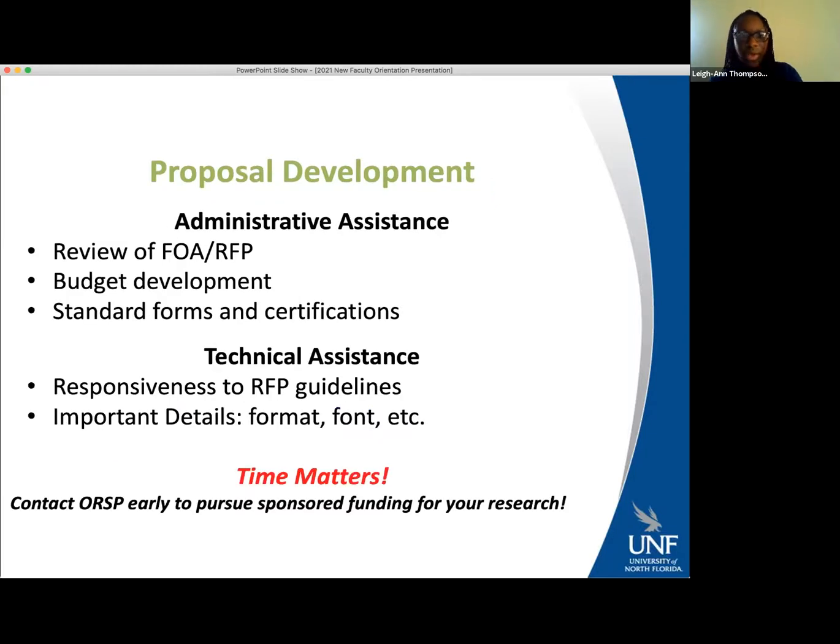Next slide. Okay. So when you come to me or any research development rep, we will ask you for the solicitation or the request for proposal so that we can review it and look it over, and make sure that you're creating every document that is required for submission, so that nothing comes back as declined from an agency, to make sure that you do get at least an opportunity to be reviewed. So we'll review that solicitation. We'll go over everything with you.